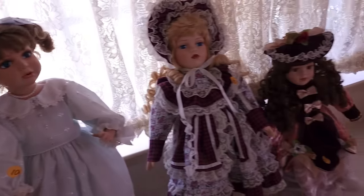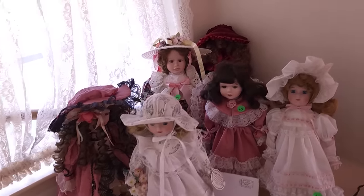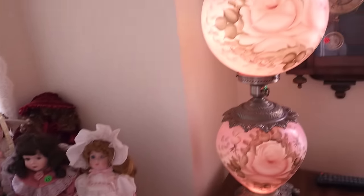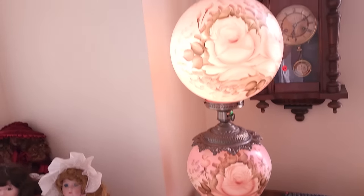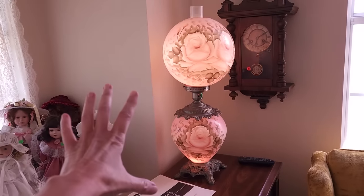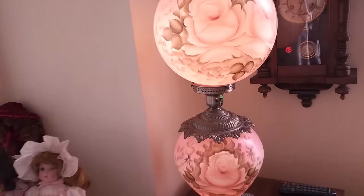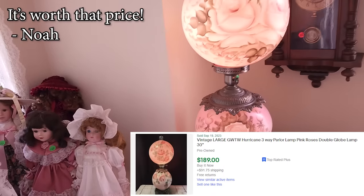Okay, lots of dolls, but these are not the dolls I'm looking for. Oh, look at that lamp. Beautiful. They call these Gone with the Wind lamps. Look how big, this one's really big. What do they have on that? How you doing? $200. It's gorgeous.